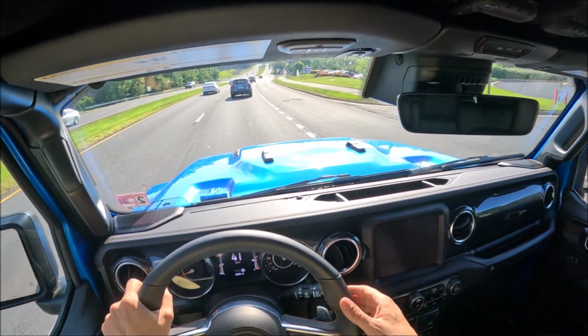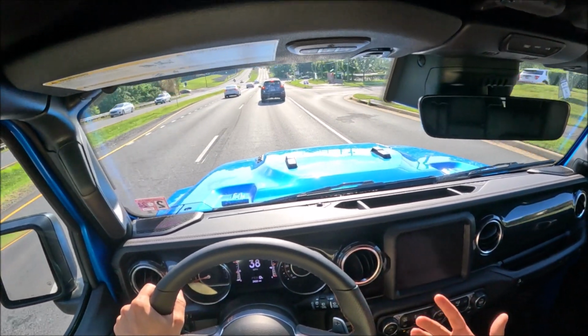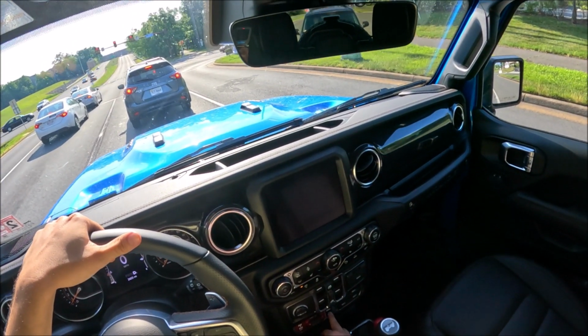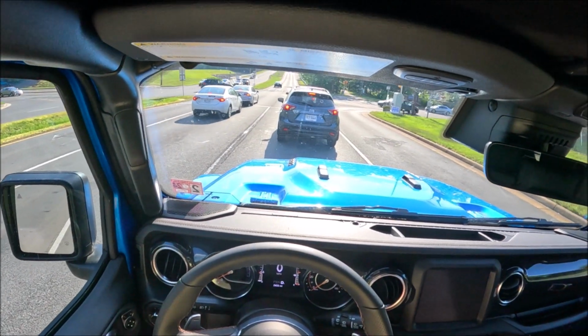Off-road is obviously where this thing would shine because it does have front and rear locking differentials, which of course is great for getting out of those tricky situations where only one side has traction. You also have a sway bar disconnect right here in the bottom. You just hit that button and you can electronically disconnect the sway bars for more articulation.